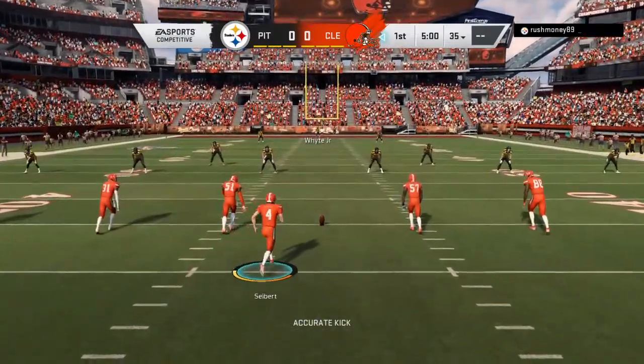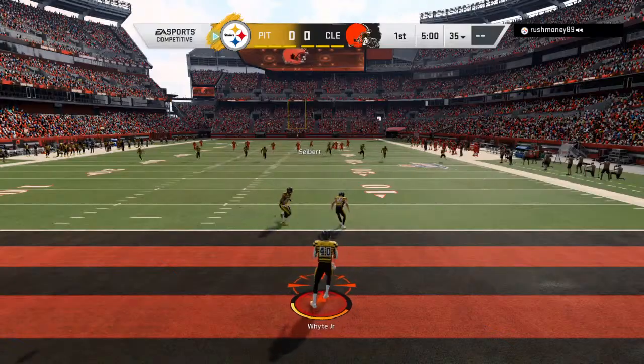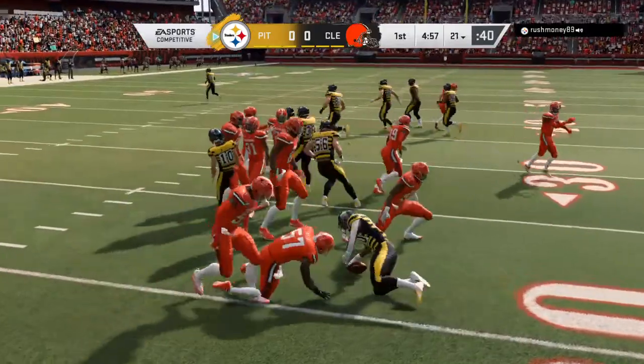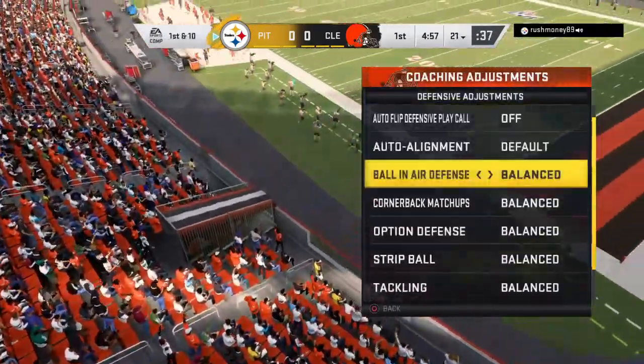Here's the former Sooner, Austin Seibert, to get this one started. And off we go from Cleveland. That'll be taken in the end zone. And he's able to get it across the 20, but not by much, as he's marked down at the 21-yard line.